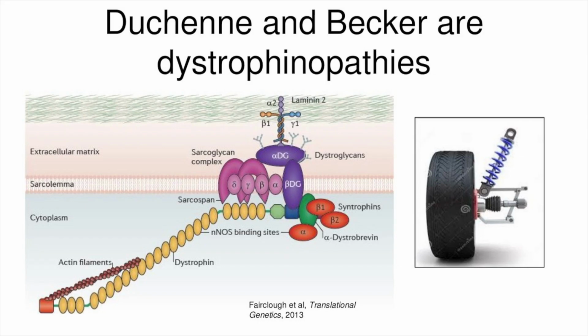I'm not sure if any of you have seen this diagram before, but I did want to put it in here. This is actually a picture of a muscle complex. It's called the dystrophin glycoprotein complex. It's in the muscle cell membrane, and that's where dystrophin is, and that's where it does its job. The dystrophin is the yellow beaded, almost necklace-like chain that you see there. Basically, the dystrophin helps to maintain the stability and integrity of the muscle cell membrane.